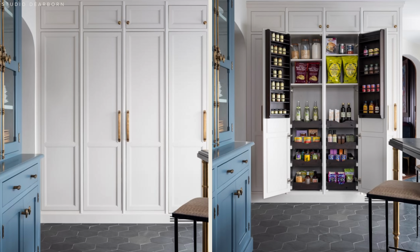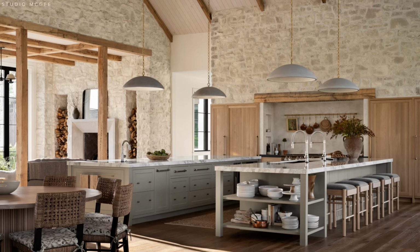Most of the time we see these passageways blend seamlessly into the cabinetry and at a glance just look like a normal cabinet door. But open them up and voila, you have storage solutions ranging from pantries to bulk buy closets. How cool is that?